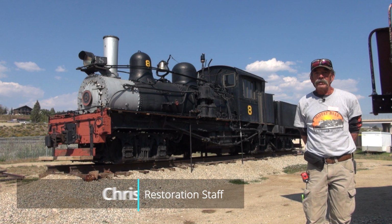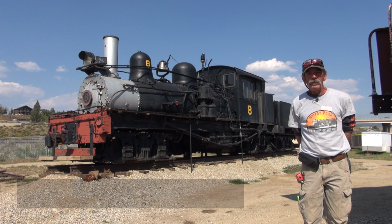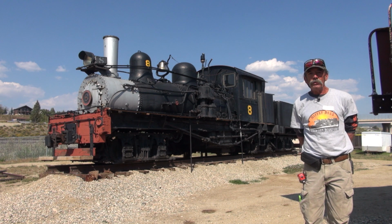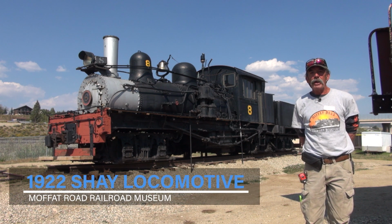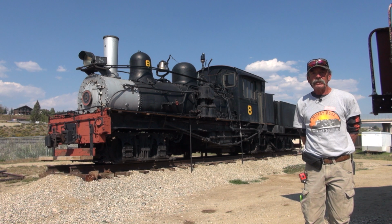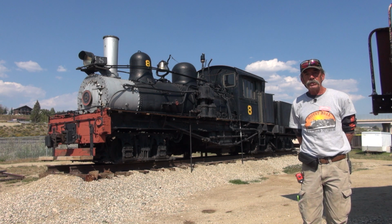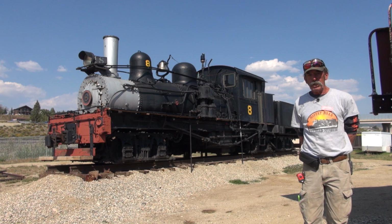Hi, my name is Chris. I work at the Moffat Road Railroad Museum. I'm standing in front of a 1922 three-truck Shay that weighs 154,000 pounds, and at 200 psi, it has a 36,150 tractive effort. It is an oil-burning Shay, and it was patented in 1908 by Shay.